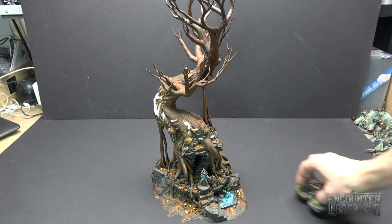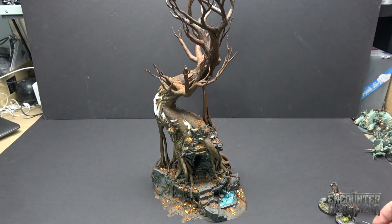So here, let's get a view of this thing all around, and then I'll zoom in, and we can see what's up.